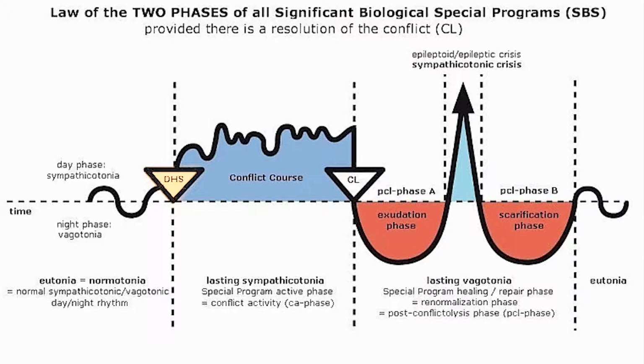The guy who came up with this was Dr. Hammer, and he talks about the importance of anything that the body goes through. Any conflict that the body starts with begins with some sort of conflict that, quote unquote, catches you off guard. So something that you didn't expect to happen. Then you go through what's called a conflict phase, or the conflict course as it says here, and that's where your sympathetic or stress response goes through the roof.